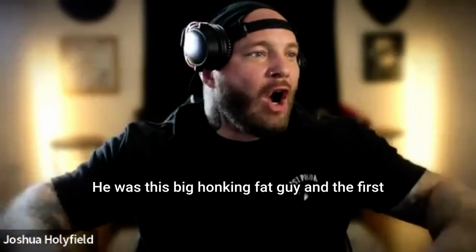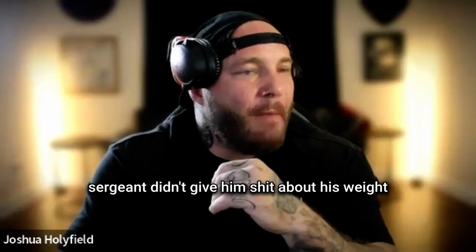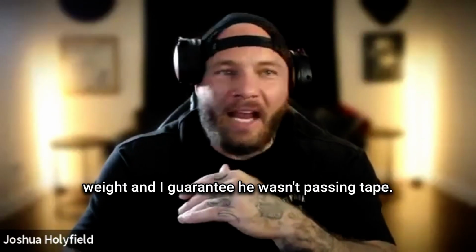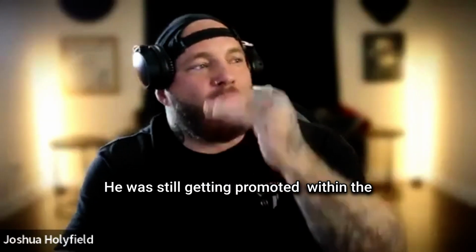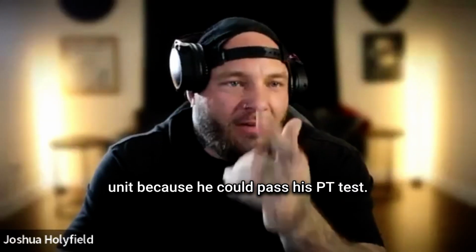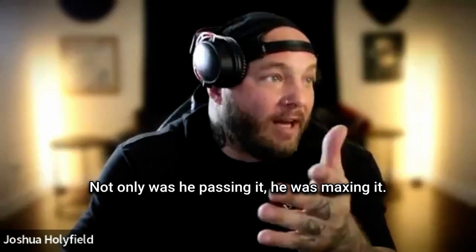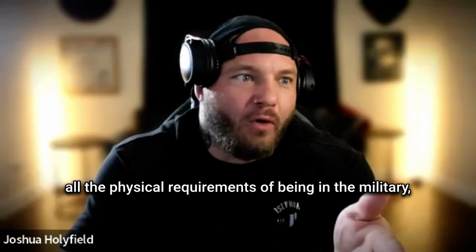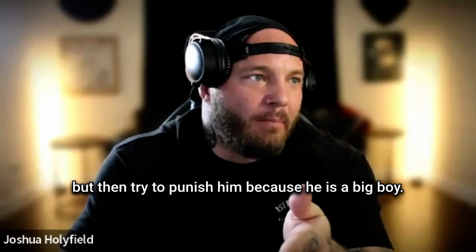He was this big honking fat guy. And the first sergeant didn't give him shit about his weight because in the Army, they're all about height and weight. And I guarantee he wasn't passing tape. There's no way. He was still getting promoted within the unit because he could pass his PT test. Not only was he passing it, he was maxing it. Like, how are you going to knock a guy who is maxing all the physical requirements of being in the military, but then try to punish him because he's a big boy?